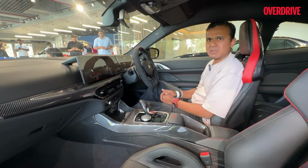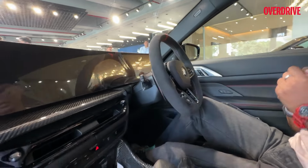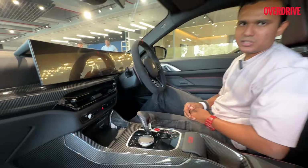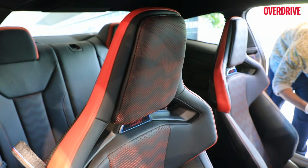Otherwise, the cabin is pretty much from the M4 Competition. You get these dual displays. You get a nice Alcantara steering wheel. You got 2 M configuration buttons over here. Storage space, not that great. I mean, it's a track-focused car, so even the back seats, while they are there, they don't seem very usable unless you don't have feet.